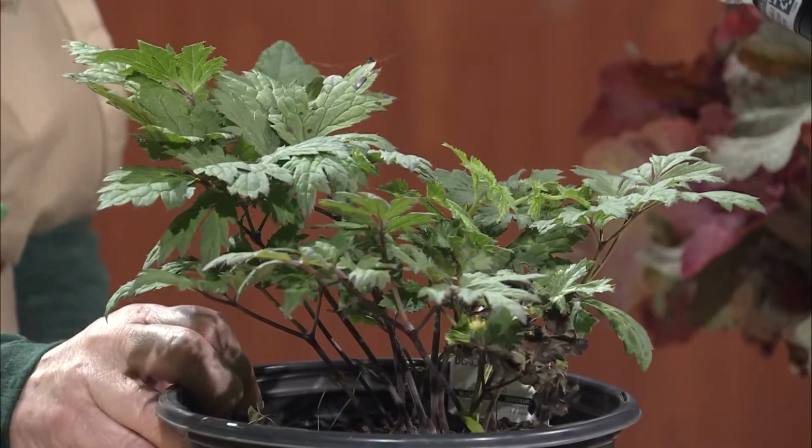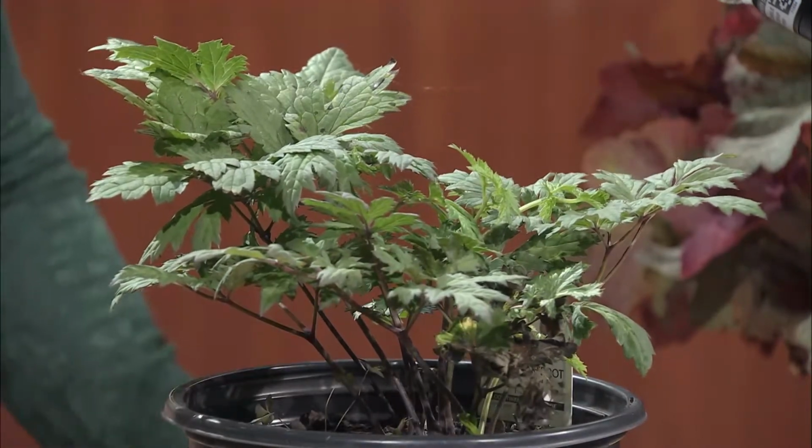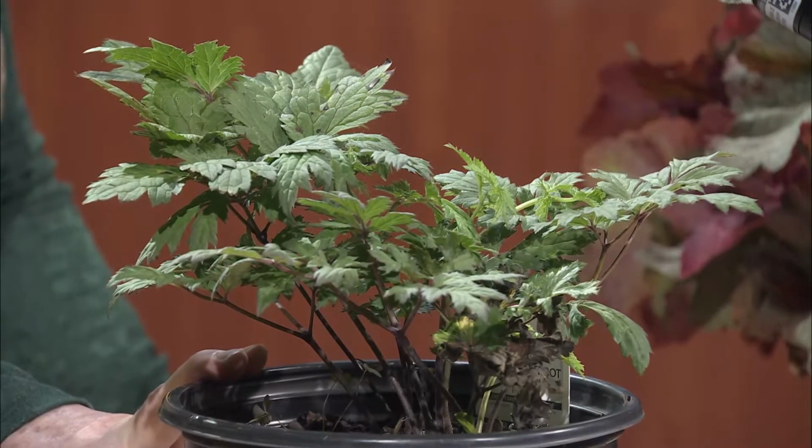If you have a huge place or if you have a bog garden, this is a plant to consider, and it loves the shade. Also, this plant loves clay soil. So it's very, very happy here in the Virginia area.